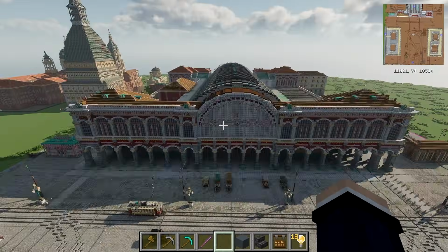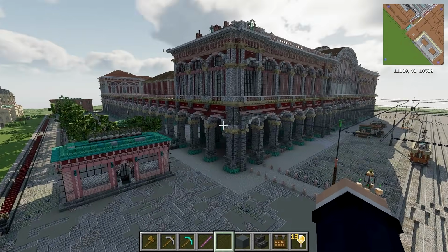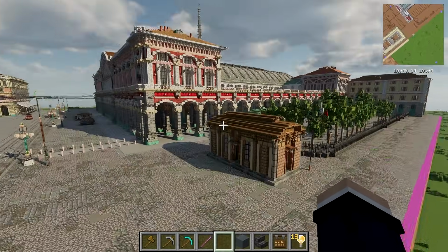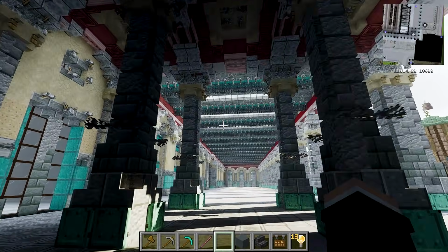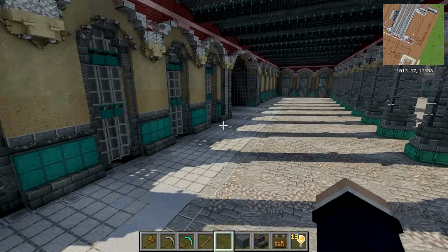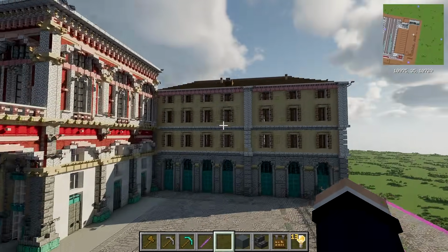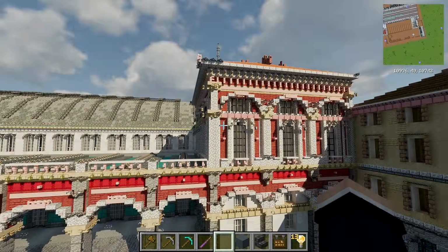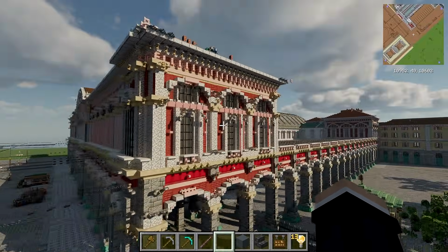So the station is gorgeous. It's based on the designs of the contemporary Italian towns of the late 19th century. I like these little areas around the side as well. You've got loggias you can walk through, all full of details. Oh wow. So this would be down the side here where probably goods and freight would be travelled through. Yeah, there's a side entrance through there. Oh, this is gorgeous. And I imagine like a rail office at the back here. Colours are exquisite. The use of the cherry blossom wood here, I really like that sort of pink accent on that.